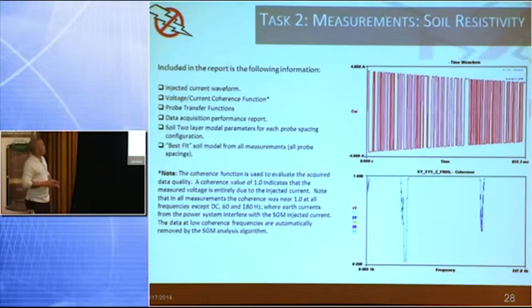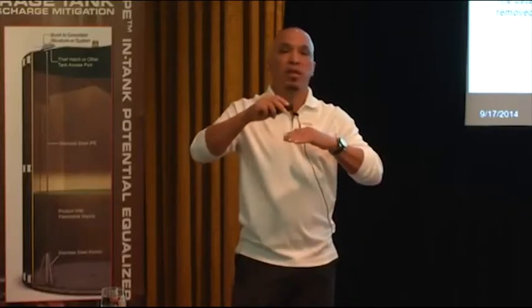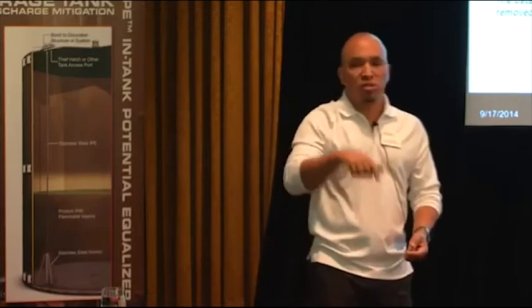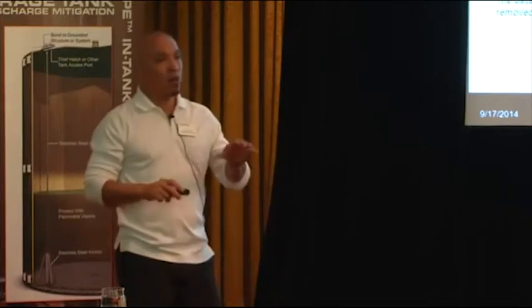All right? You can see here, included in the report is the injected current, voltage current functions, probe transfer functions, and a 2-layer soil model is developed, because soil is very rarely just a single soil sample. It's stratified. Typically, all you really need is a 2-layer soil model. Reason being is because if you have a customer that is putting in a power generation, you have a ground rod of a certain length. You need to know how deep you really need to put that ground rod to get to that lower soil resistivity, especially if you're in a high resistivity area.